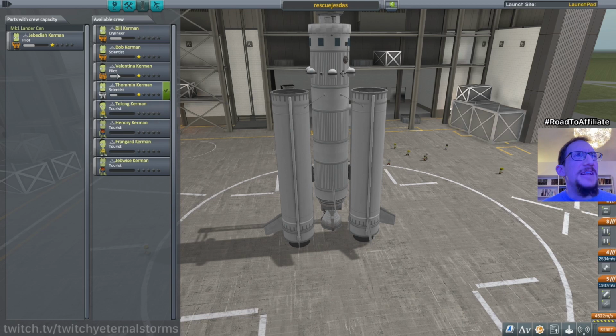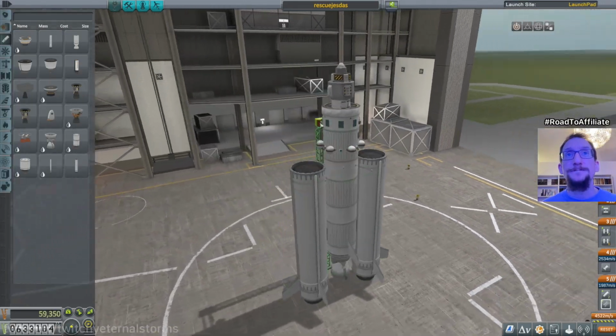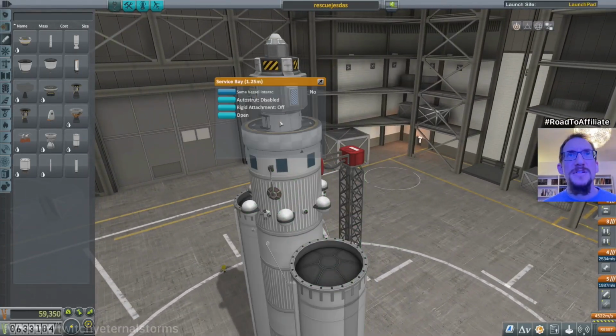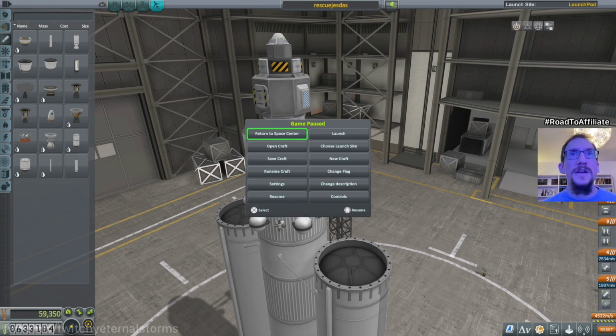We used Valentina recently, quite a bit actually, but judging from this bar here, she's still a little behind on XP, so maybe we go with her again. Alright. We have the two antenna, we have a bunch of solar panels, we should have a bunch of batteries in there. Let's check just to make sure. Yep, there they are, mounted to the top of the service bay. And with that, I think we have everything for a first burn. Let's see how it goes.